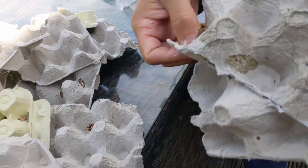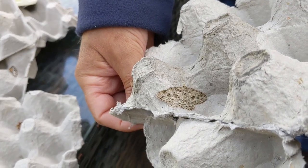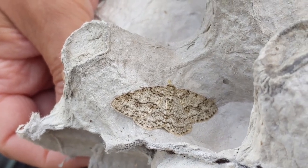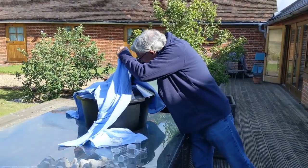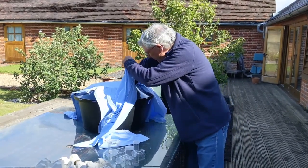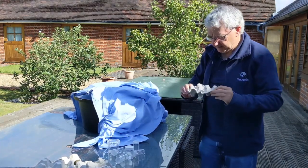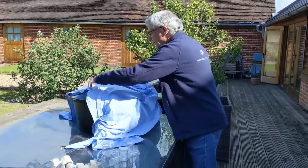This one here is called an engrailed. It's a geometer, quite a large geometer, and it has quite nice wavy lines on it. Very nice. Excellent. That's just a clay there, we've seen that before. Nothing really on that one, uncertain and wainscot. And same on there, shoulder stripe wainscot and an uncertain. Straight rustic.